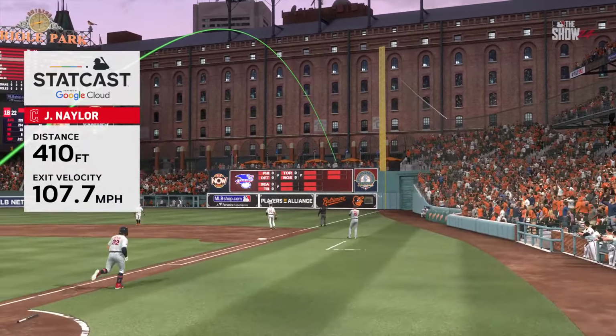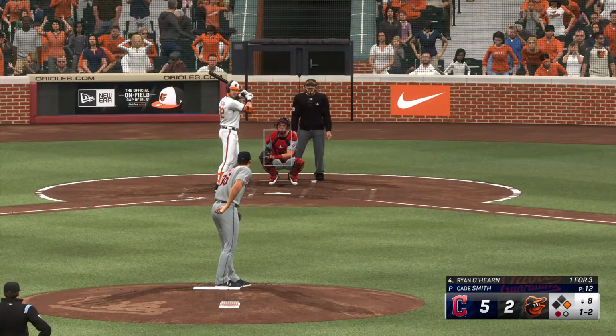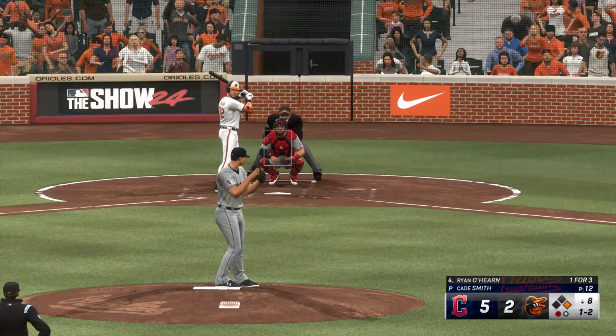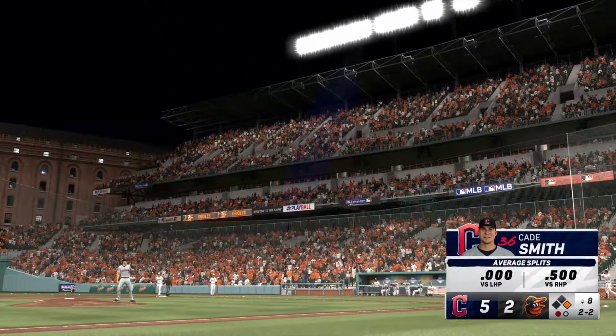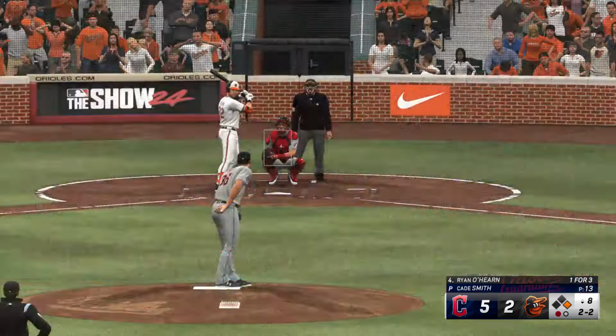So now 1-2. Got to keep things airtight defensively right here. On your toes, ready to make a play. If you can get this to the ninth with a three-run lead, it should be a W. The Orioles trailing by three here in the bottom half of the eighth inning. Next pitch is downstairs. Righty to the plate. And a foul ball. He stays alive.